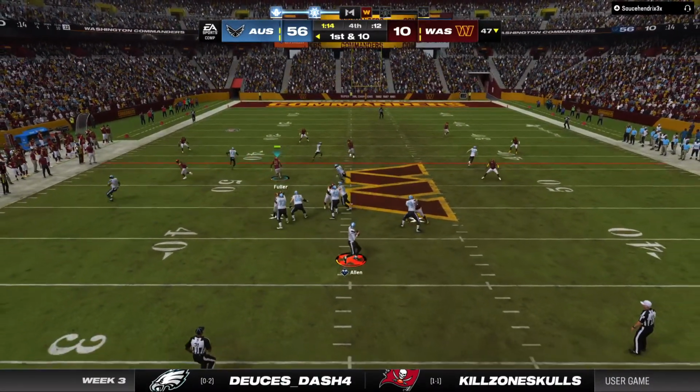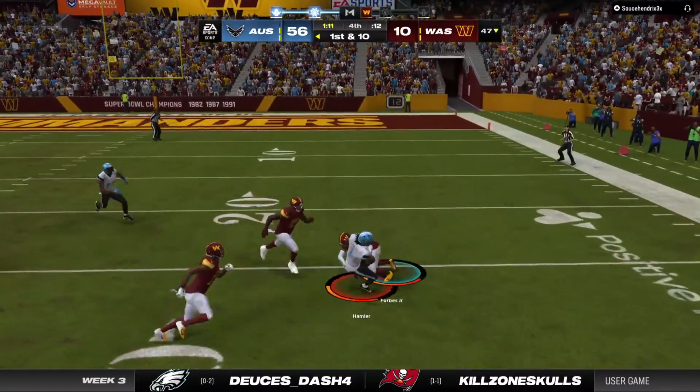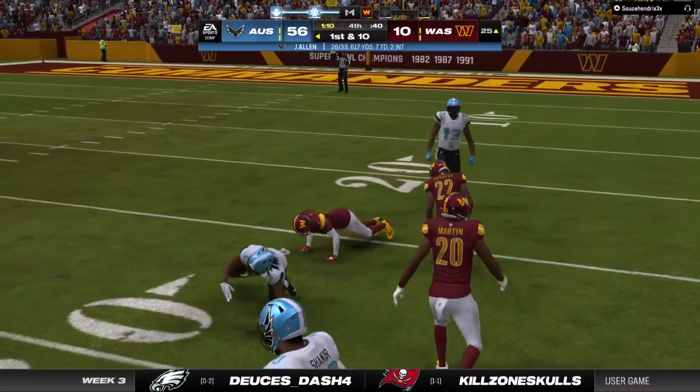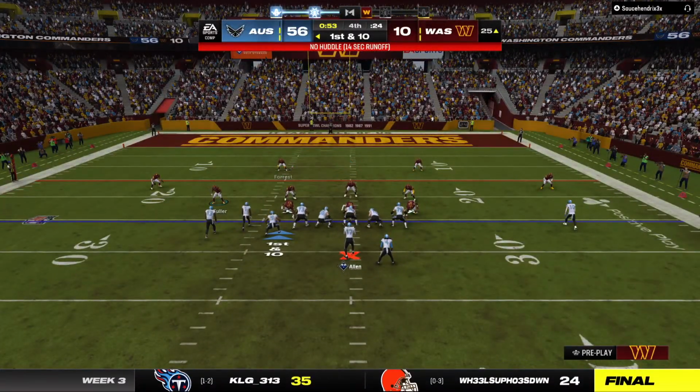So Allen's going to look to throw. And that's caught inside the 30. And they're able to work this to the 25 before it's all said and done.